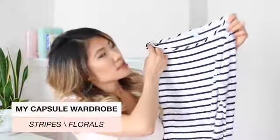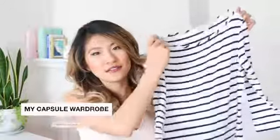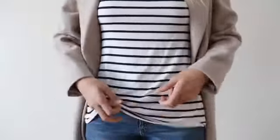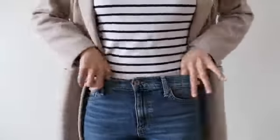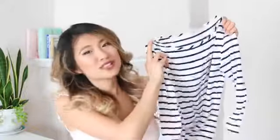So this striped top is from Amour Vert. This is a pricier item, definitely an investment piece. This one is around $90, but I seriously love the fabric and the cut of it. Also, what the brand stands for, it's a very eco-friendly brand. They do a lot of nonprofit and fundraising, so I really love Amour Vert.